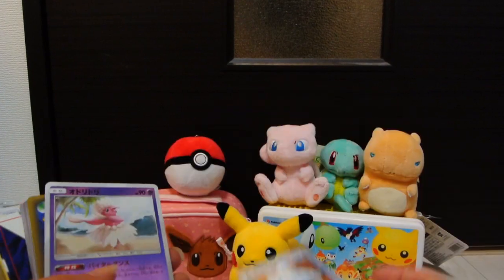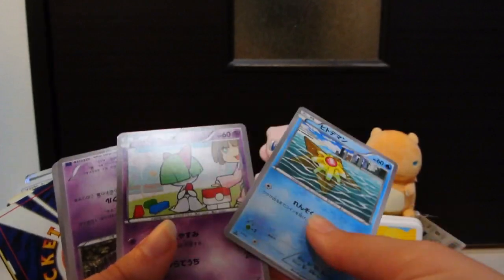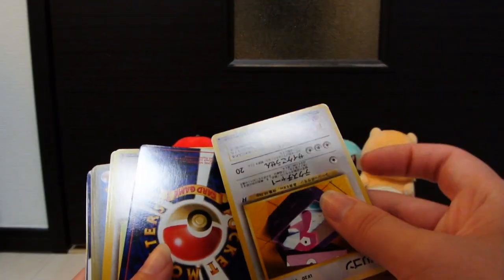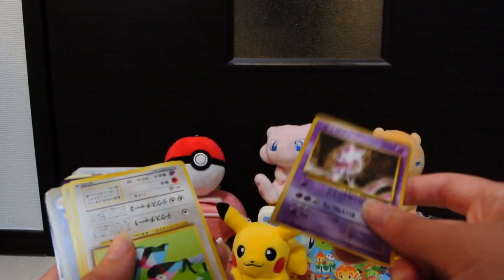Hey, Politoed. Regice. Oricorio. I was hoping maybe there'd be a chance of getting some E-Series cards in here. I tried to pick the one that looked like it had the most yellow on the edges. Oh, that's really cute, the little Porygon.